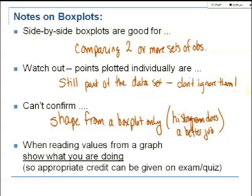And then my last comment really helps you on an exam or a quiz if we were to give one, and that is that show me what you're doing when you're reading values off the graph. If you're looking all over and reading that value that was the outlier as a 92 instead of 93, well, I might give you credit for something that's reasonable based on where the axes are and how fine they are for you to read values from. Show me what you're doing so I can see your approach and still give you credit for the right process.